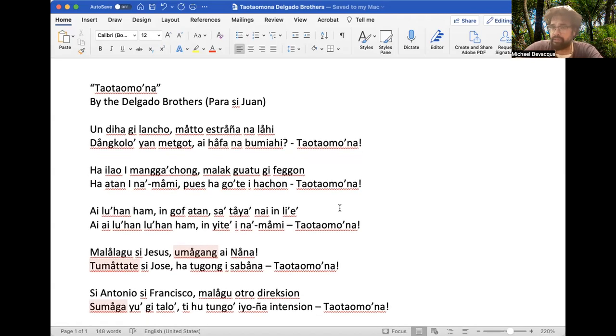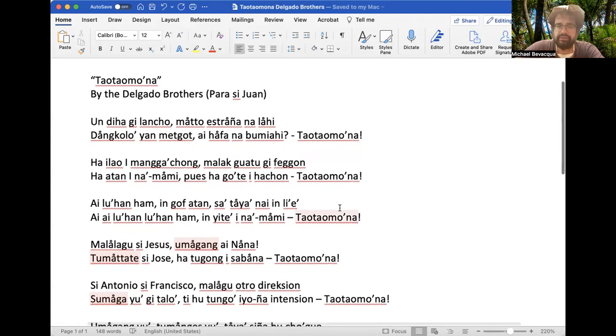They released a number of albums as well. And so this song called Tautomotna comes from the album Parasiwan, in which they used a number of songs that their late brother had written. The Delgado brothers are five brothers, and one of their brothers, Juan, had passed away after moving back to Guam from living in the States for more than 20 years. And so they recorded several of the songs that he had written in Chamorro.